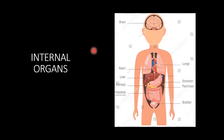Now this is a picture of the internal organs in a human being. Out of all these we have seen a few. We have seen the brain. We have just seen the heart. Next, the lungs and the stomach. There are many more internal organs which we will be learning later.